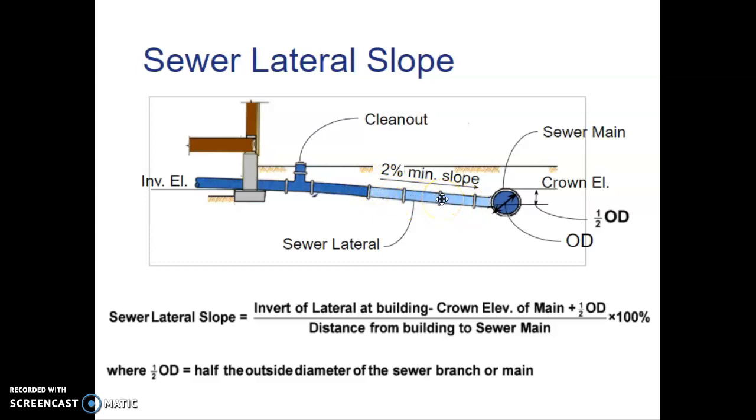So you're going to hear a lot about invert elevation and crown elevation. So we're talking about two different pipes, and it's really easy to get these two confused. Two different pipes. We're talking about the lateral pipe leaving the house and the sewer main. Okay, so two different pipes. Crown elevation, because it's a circle, right? There's going to be two elevations to this pipe. There's an elevation at the top and at the bottom. Crown elevation refers to the top of the pipe. Think about you wear a crown on your head. So the crown elevation is the top of the pipe. The lateral elevation is the bottom of the pipe. I'm sorry, the invert elevation is the bottom.